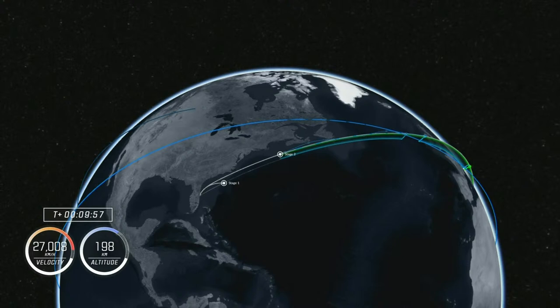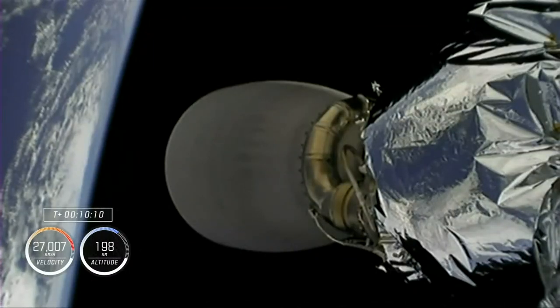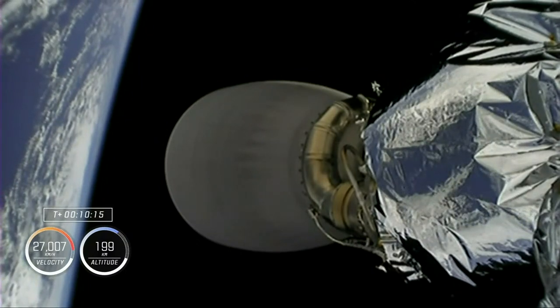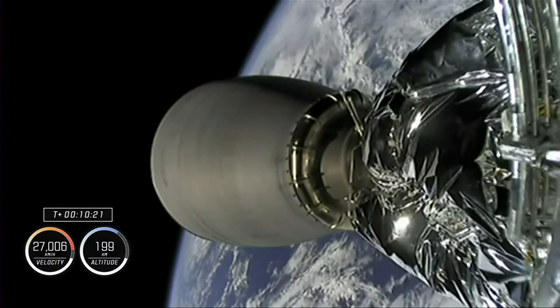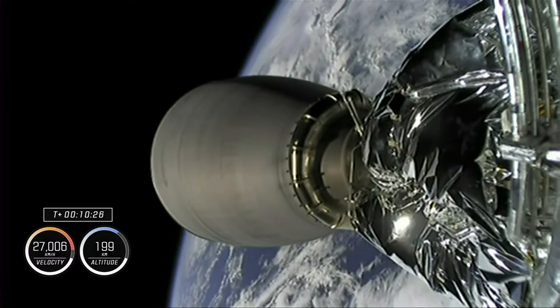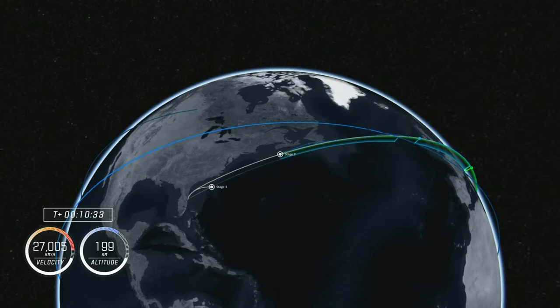We do coast for a few minutes after second engine cutoff to allow any rates or motion to dampen out and settle. And looks like we're going to get a view of the second stage as it separates here shortly. We did hear that the crew has been successfully inserted into a good orbit. Again, the crew is still attached to the second stage.